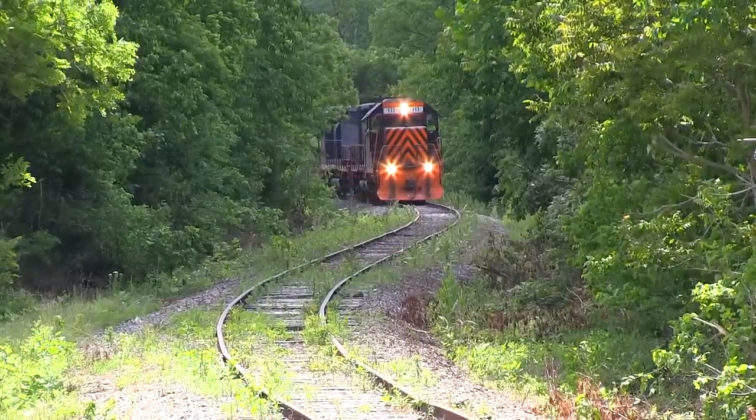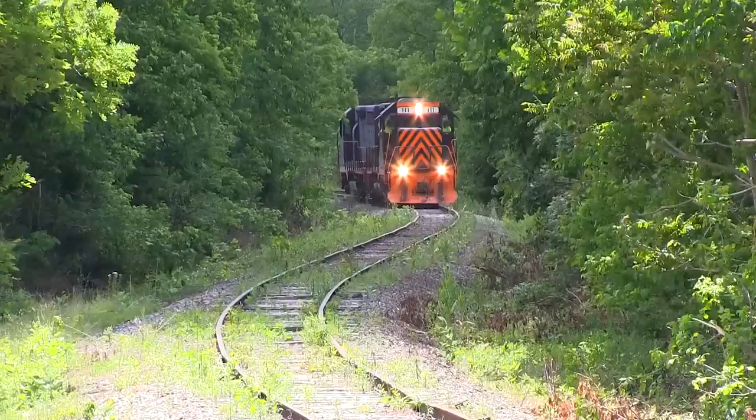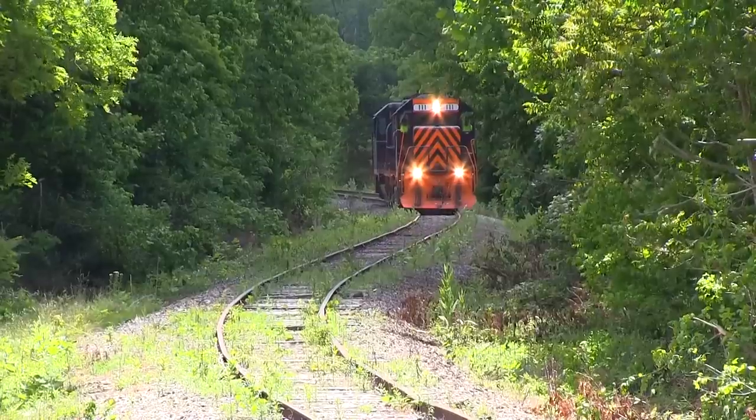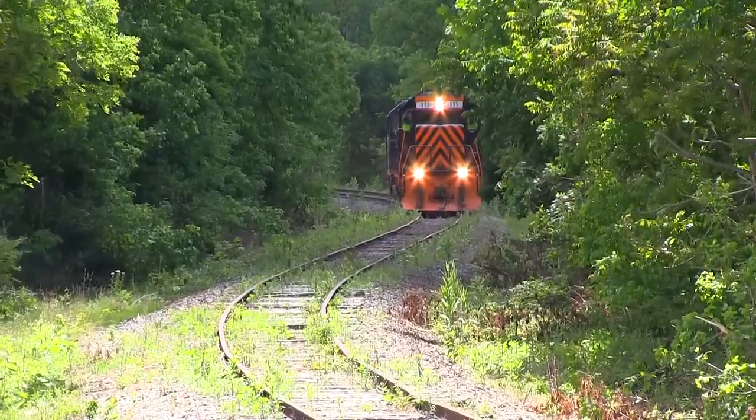We catch two GP35-3s cutting through the weeds as they head west to pick up empty hoppers, this being the second train to make the 10-mile run west up the old line.